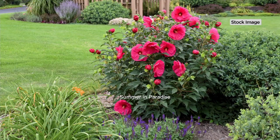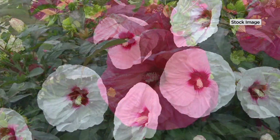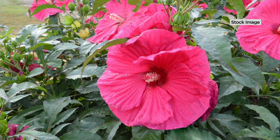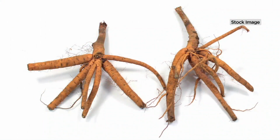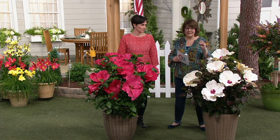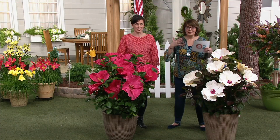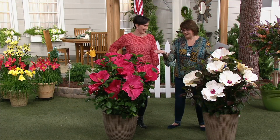So look, we're showing you that gorgeous Summer in Paradise, which is the red. Look at the pretty white with that red eye. That's the Mocha Moon. It has dark foliage, and that's the Summer in Paradise. And this high impact color, which is more of a traditional hibiscus color, that pink. We also showed you what we're shipping you. It's amazing that that ugly thing turns into this beautiful flower.